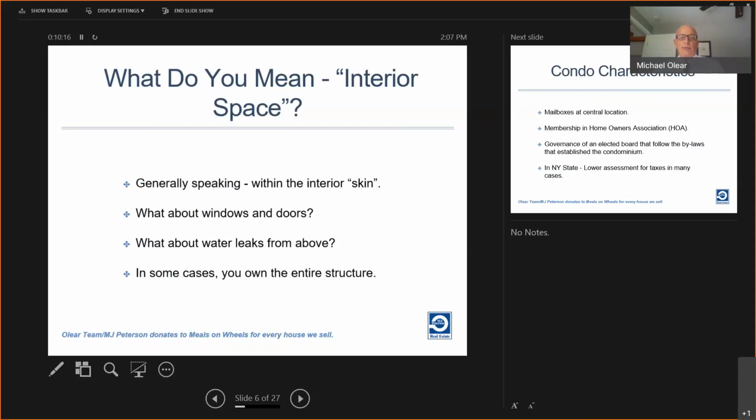So sometimes what will happen is there will be some type of negotiated price to replace windows at a particular development, and the individual owners can opt in to get that special pricing. They also have the option to do nothing and just continue to use the windows that they currently have.